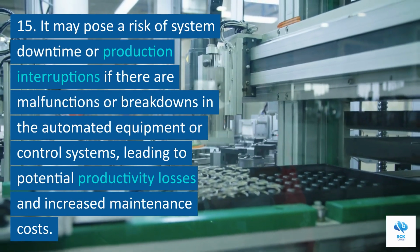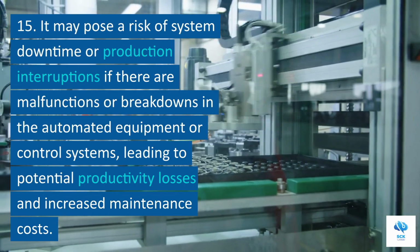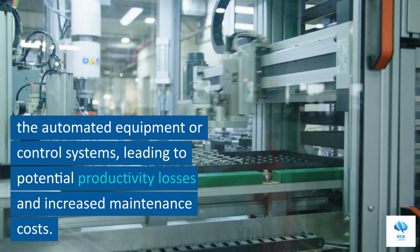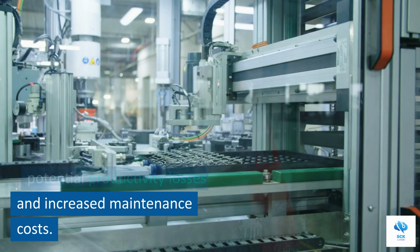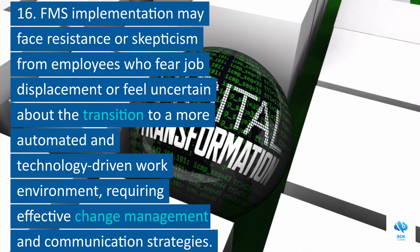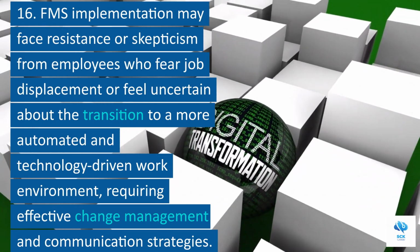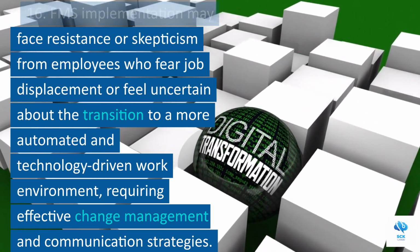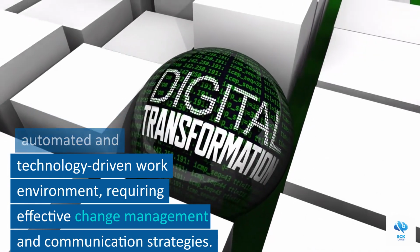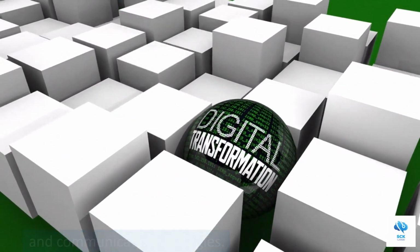15. It may pose a risk of system downtime or production interruptions if there are malfunctions or breakdowns in the automated equipment or control systems, leading to potential productivity losses and increased maintenance costs. 16. FMS implementation may face resistance or skepticism from employees who fear job displacement or feel uncertain about the transition to a more automated and technology-driven work environment, requiring effective change management and communication strategies.